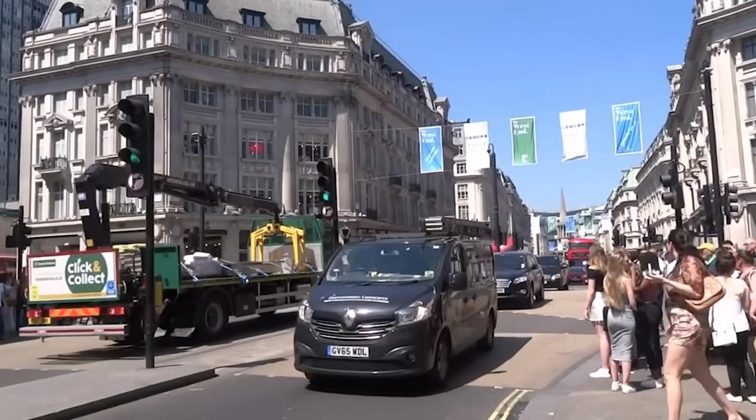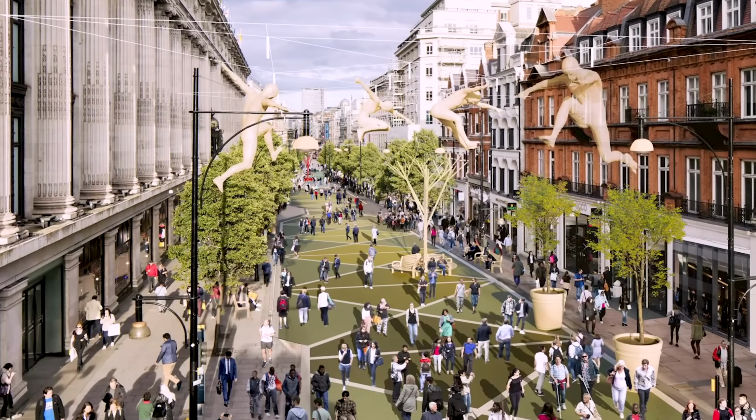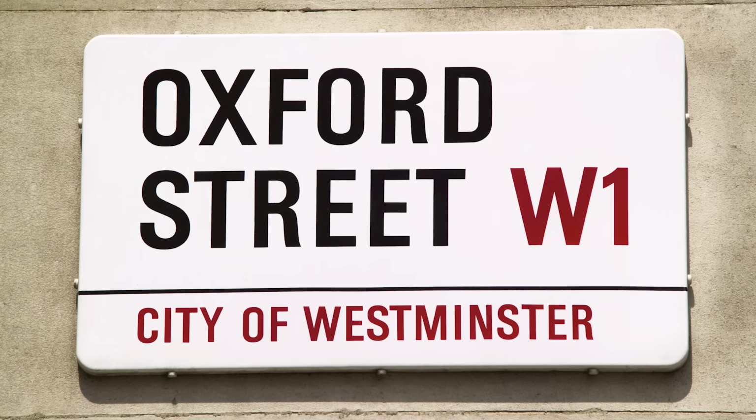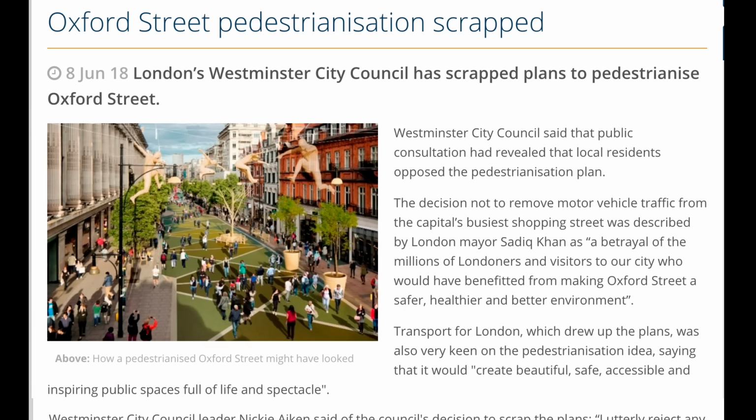Similarly, Sadiq also promised to ban traffic from Oxford Street, transforming it into a world-class pedestrianised shopping destination. Londoners overwhelmingly backed the scheme, but Oxford Street belonged to Westminster Council, and they put a stop to it, claiming that the locals were opposed to it.